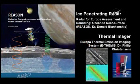As John mentioned, we think Europa has a very young surface because there aren't a lot of craters on the surface. And if it's young, that means it must be very active. Something is causing that surface to renew itself. The next two instruments help us investigate that activity. Something is causing the surface of Europa to turn over, to generate new surface.